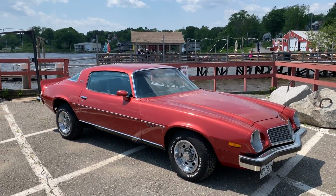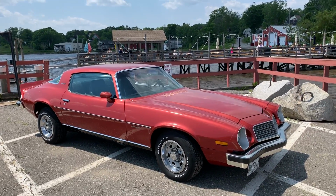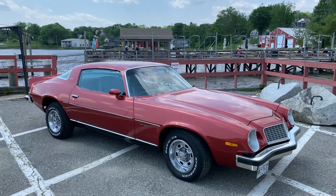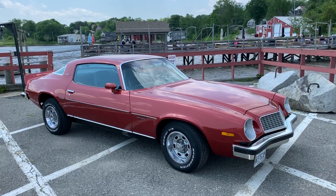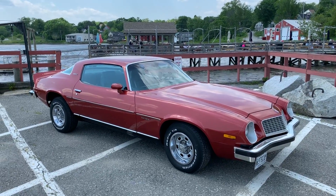So there you go, 1976 Camaro LT, 350 four-speed, factory AC, got the 308 shoulder grip rear axle, everything original. Python red. Wicked nice car. If you're interested, let me know. Get a hold of me if you have any more questions. Be hard pressed to find another one this nice. Check it out.